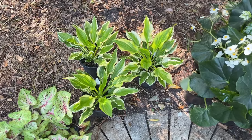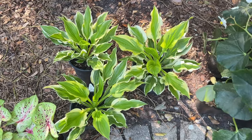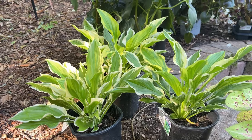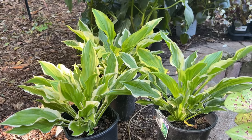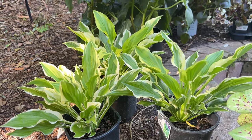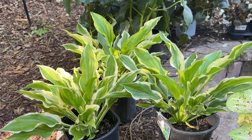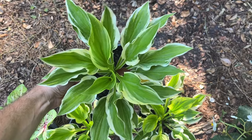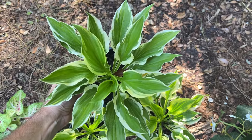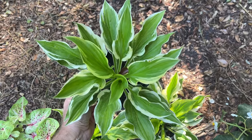Moving along, I also picked up some sun hostas. You can see they've got this beautiful green and white leaf variegation. They can take sun or shade and do really well in hot, humid weather. This plant prefers regular water, but is also drought tolerant. They'll grow to be about 12 to 16 inches tall and 12 to 18 inches wide. They also bloom white flowers on tall scapes from the center of the plants from late spring through fall, and they're hardy in USDA zones 4 through 10.